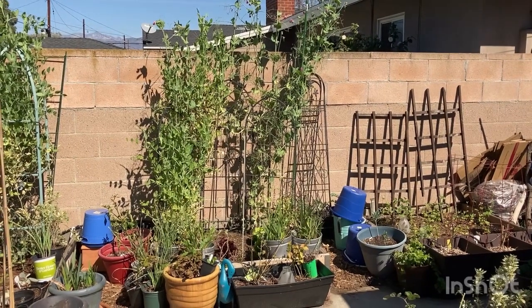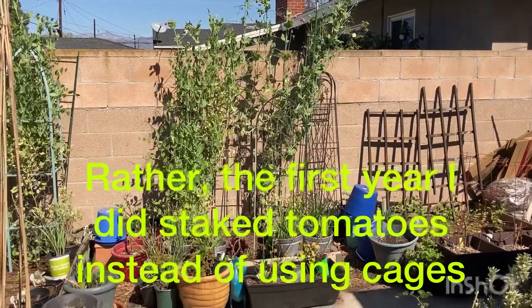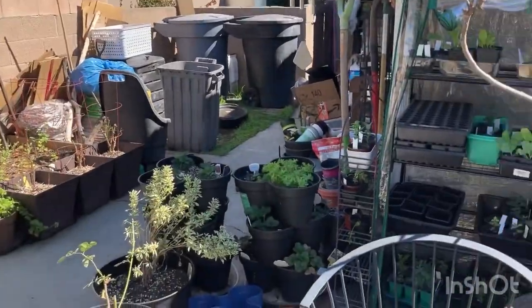it to. So I know the first year that I grew tomatoes, they grew impressively tall, much taller than I anticipated. I had no idea indeterminates grew that tall.